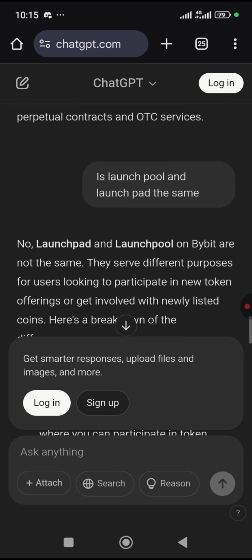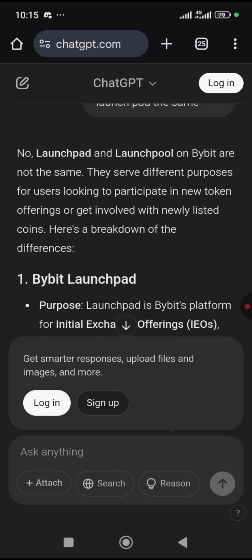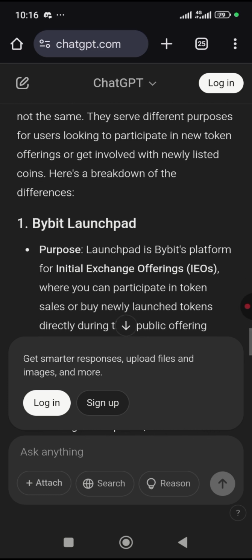So I asked ChatGPT, "Is Launch Pool and Launchpad the same?" It said no. It said Launch Pool and Launchpad on Bybit are not the same. They serve different purposes for users looking to participate in new token offerings or get involved with newly listed coins.